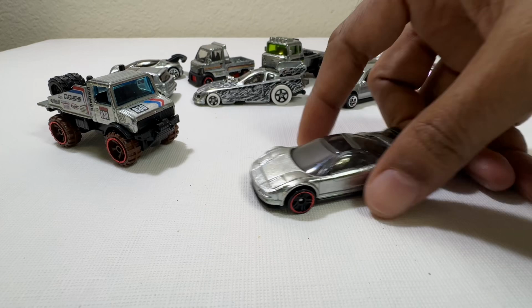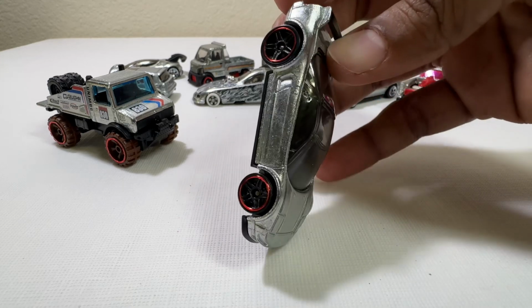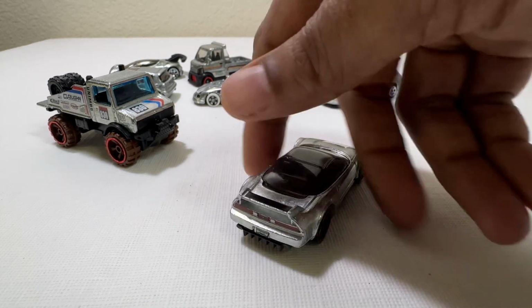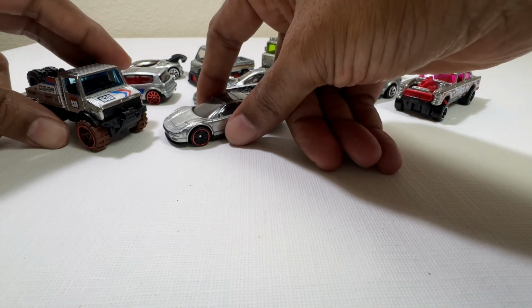Pretty cool. Another classic example of a simple car with just the unpainted bare metal variation, without any big decal or deco. So there we have the 90s Acura NSX. Again, that is also going to be a very popular model.